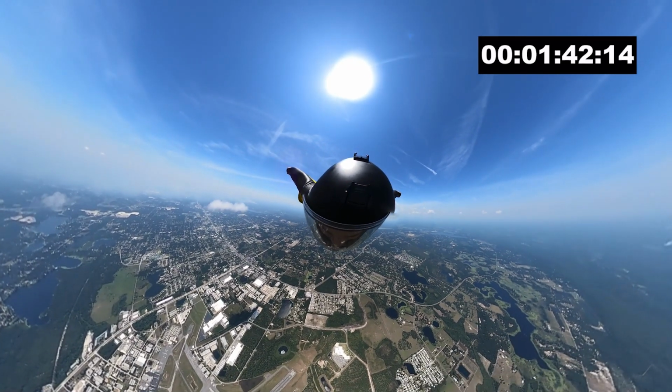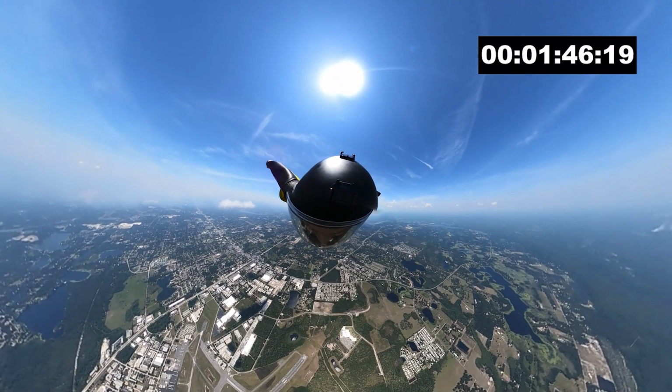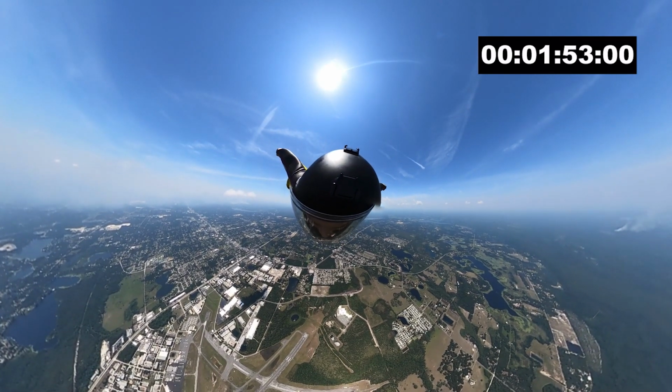So as you see here, I'm kind of playing with different body position and configurations to see if I can fly faster. So my arms are a little bit swept back, which, as you'll see as I progress, makes me fly faster. But yeah, this is my deployment.